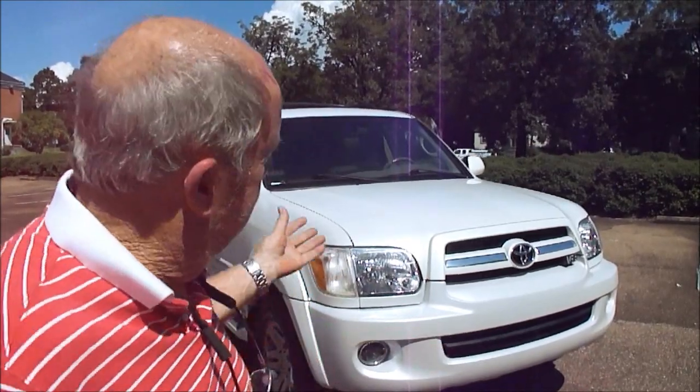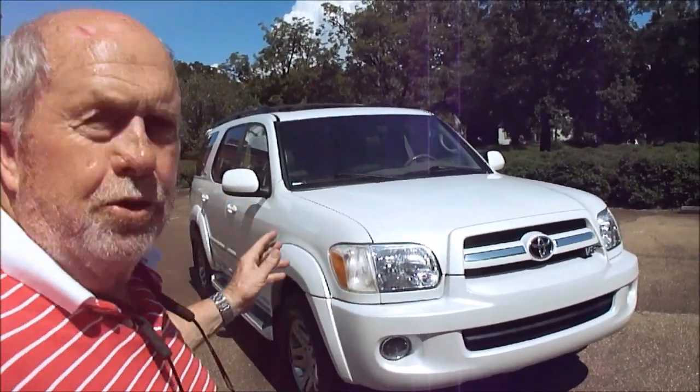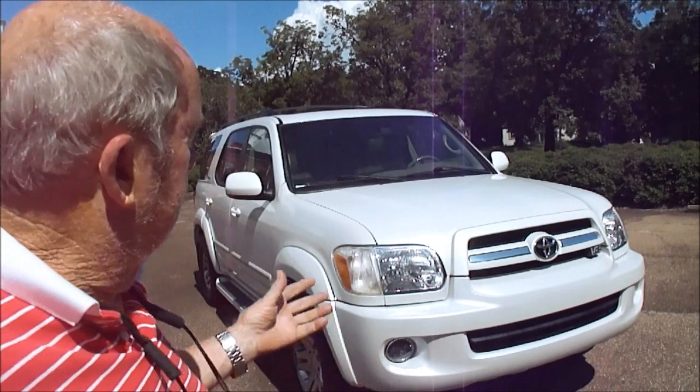And if you need a truck for a son or a daughter to go to college, or a second vehicle, or even a first, everyday driver, you can't beat it, folks. Fuel economy's good. I like everything about it. 2006 Toyota Sequoia. Back when they built it, I mean, they built it, folks. 2006 Sequoia, it's a Limited. It has everything you can put on a truck.